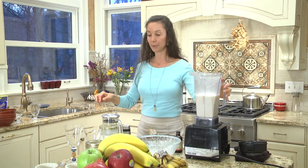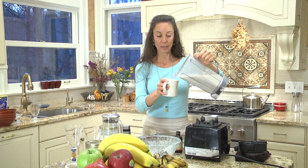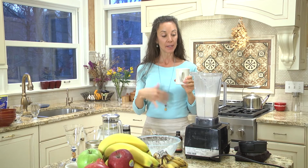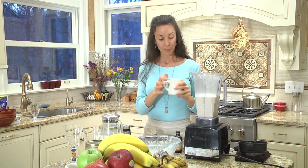Blend that up briefly. And now, what I have is actually a fresh Brazil nut milk. That is really delicious. If you use cold water, it's a little bit better when it tastes chilled. Or if you have room temperature water, then put it in the fridge for a little bit before you taste it. Really wonderful Brazil nut milk.